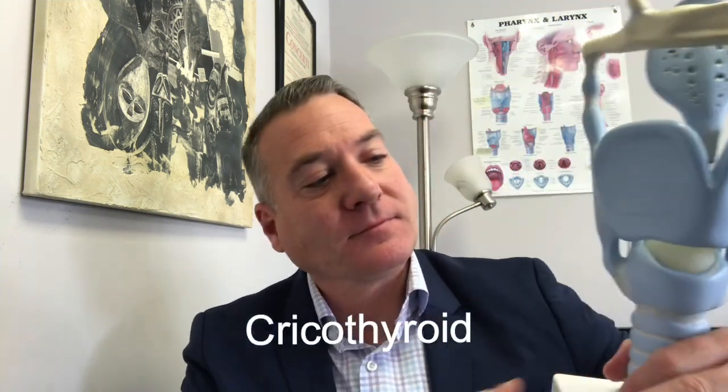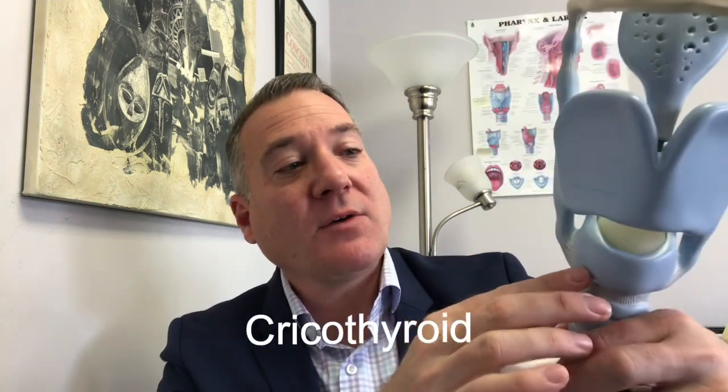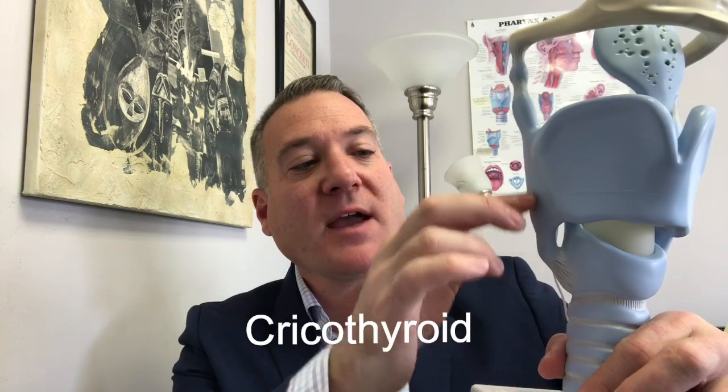Because these components we just talked about are made of cartilage, they can't really move on their own, so they need muscle attachments. And we call these muscles the intrinsic muscles of the larynx. The first one we're going to examine is the cricothyroid. So here's the cricoid, and here's the thyroid. So it connects the cricoid to the thyroid.